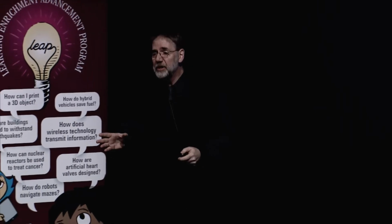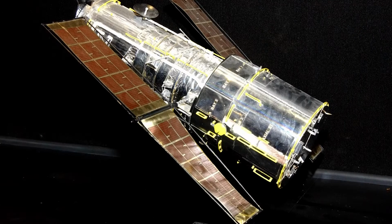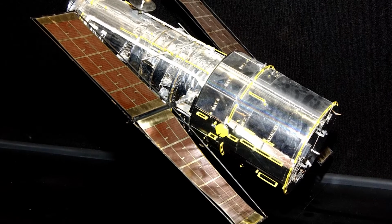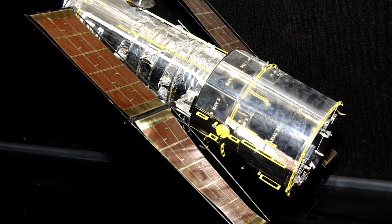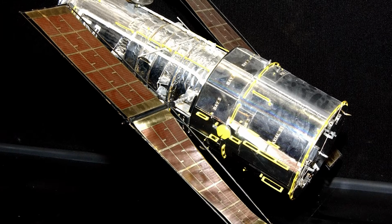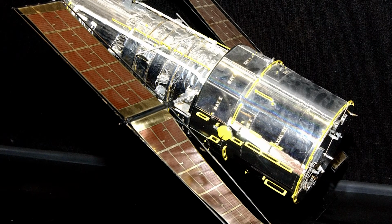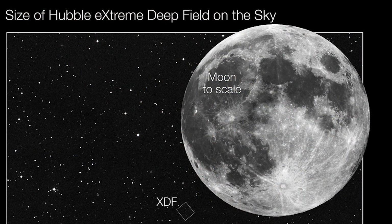Well, after a whole bunch of years, they realized that they had a lot of free time built up on the telescope because it had been working really, really well. And they said, well, what do you want to do with the telescope? We've got 10 days worth of observing, which is tons, an incredible amount of time on the telescope. So they said, okay, here's what we're going to do. We're going to point it at nothing. We're going to pick the spot in the sky that is the darkest, emptiest place that we can find.